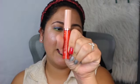One thing that I was disappointed in was in this one. So the lip gloss looks like it's very glittery, like it's gonna be like that on your lips, and in reality it's not. So final rating, 5 out of 5, 5 out of 5, 5 out of 5, 5 out of 5, 5 out of 5, 1.5 out of 5.